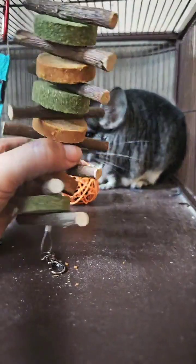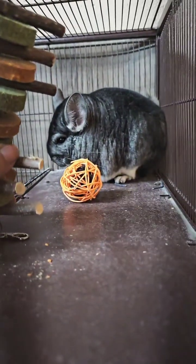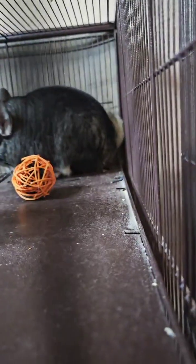Why don't you get your little ball? It was so cute. You were carrying it around earlier. She's like, no thanks. Get me off camera. Leave me alone. See her little tail, guys?